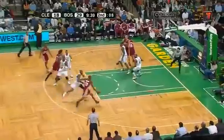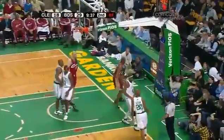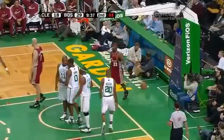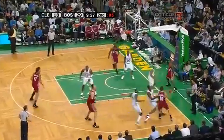Cavs are at 8 on the shot clock. Brown deflected out of bounds, and Cleveland will have another opportunity here with 5 left on the shot clock. Mike Brown. There's a relationship that goes way back with Ben Wallace, which is one of the reasons they were willing to take the chance to make the trade.